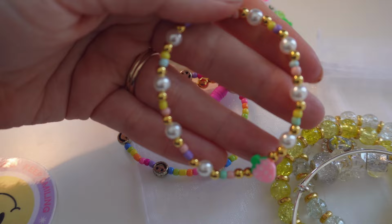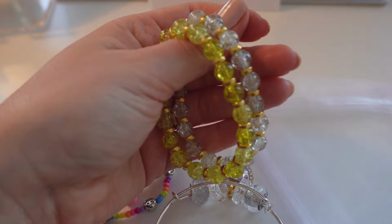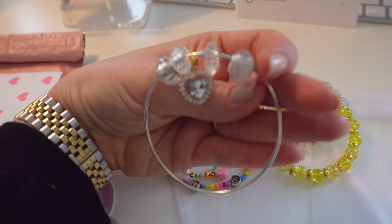Along with that, she ordered two of my glass bead bracelets. Now these are bigger, heavier glass beads, and I think they're just absolutely stunning. So cute. And then one of my bangles with this super cute little heart charm on it. I'm trying to get my camera to focus. Oh my gosh, so cute.